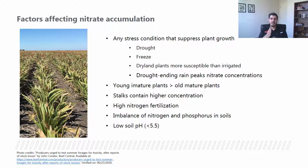grow. Now, if you are grazing and you finish your first grazing event, you are taking your cattle out and you expect to graze that plant again after regrowth pretty soon, do not apply a second hand of nitrogen, because those young plants can really accumulate nitrate easily here in the Oklahoma weather. Also, if we have an imbalance of nitrogen and phosphorus in the soil, for instance, we have high nitrogen and low phosphorus content, that can even aggravate nitrate concentration in the plant.